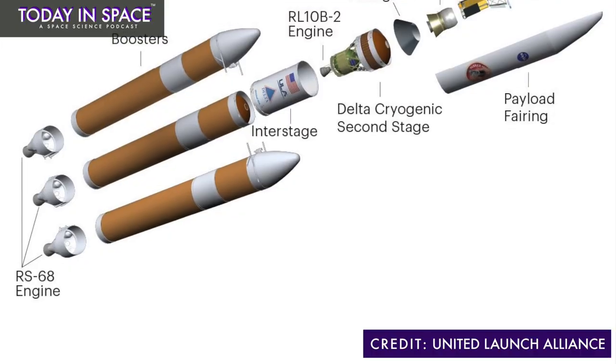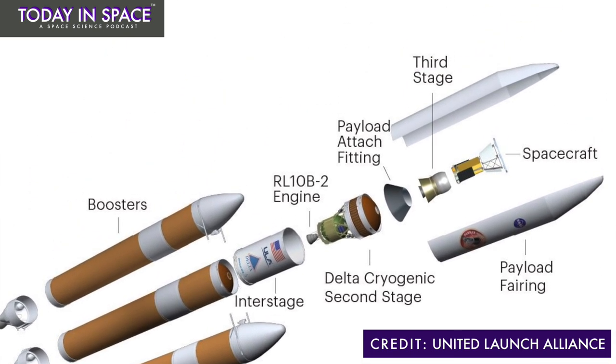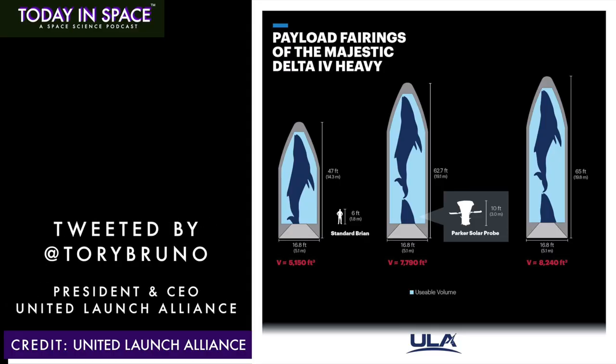The solar probe took a ride into orbit aboard a ULA Delta IV Heavy rocket vehicle. A good visualization of the spacecraft inside the fairing comes from this graphic from the CEO and president of the United Launch Alliance, Tory, who tweeted it out. Thank you, Tory. Visualizations like this are extremely important in science communication to help explain to anyone the scale of these rockets. As you can see, the Delta IV Heavy can send a full whale into space with room to spare, and I think that's a blue whale, if I'm not mistaken.